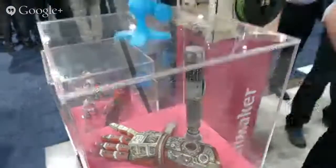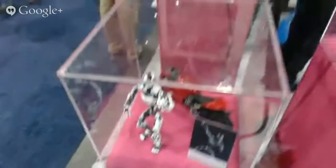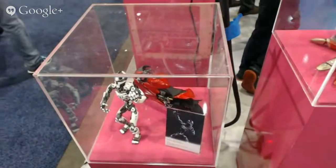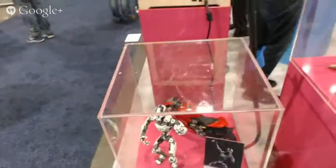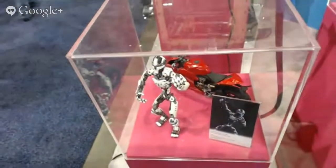Very, very cool. And over here we've got Velcro and the Ducati Superbike. Yes. Also, the robot is made by Aaron. It's one of my favorite prints, and the Ducati, we've never brought it to any shows, so this is also kind of a first time.